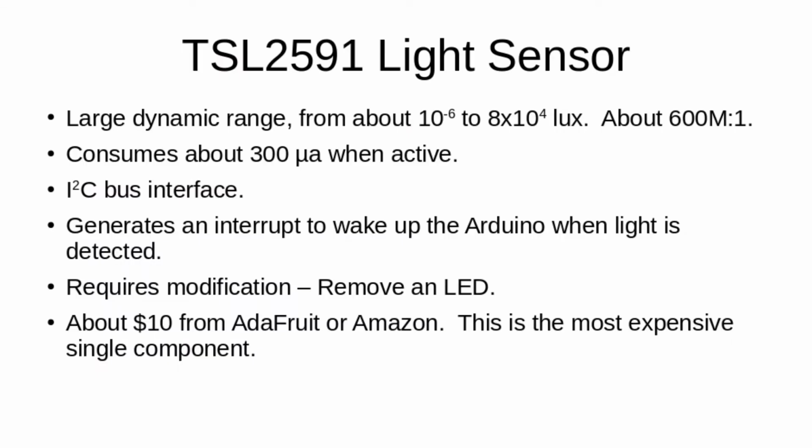The TSL2591 light sensor is a very sensitive device. It has a large dynamic range from about 1/1,000,000th of a lux up to about 88,000 lux. According to the datasheet, it's about 600 million to 1. That's a lot of range. It will pick up a candle at 50 feet. It's that sensitive. So a caver going by with a light, even a moderately bright light, will trigger the thing pretty easily, even if it's behind a rock.